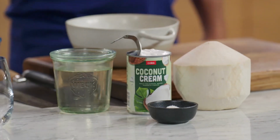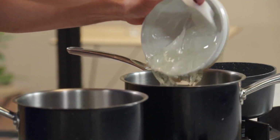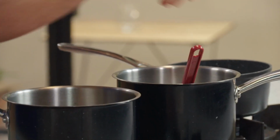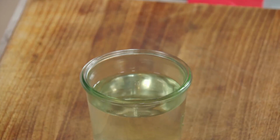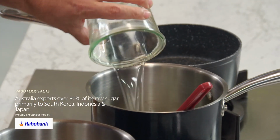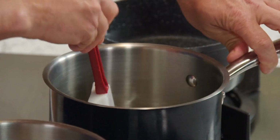First, I'm going to melt some glucose and simple syrup together in a pot. We call it simple syrup, but really it's just 50-50 sugar and water brought to the boil so it dissolves evenly, and that's used in lots of different desserts. All we're doing here is bringing up the temperature so the glucose and the simple syrup combine. It doesn't take long at all.